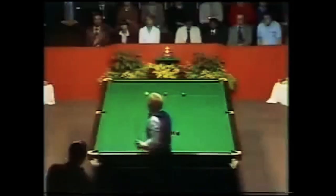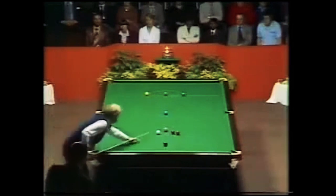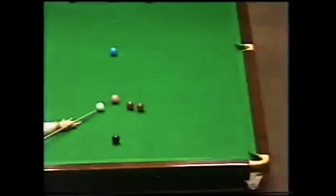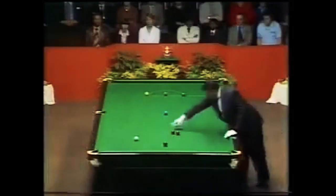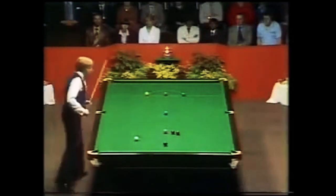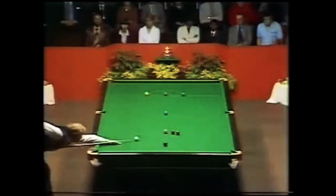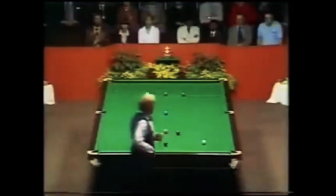Well, that's not so good. The angle that Griffiths has left himself on the pink, difficult to get back on the reds. 39. He's given himself a good chance in the center pocket, but would have liked to have been in position to have got on those reds into the corner pocket, which would have been very much easier. Always that slight risk from a shot like this. 40.